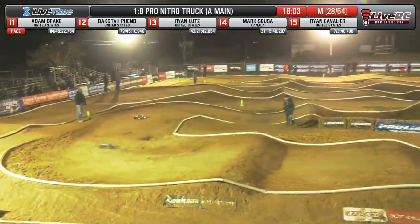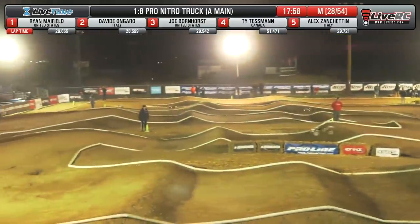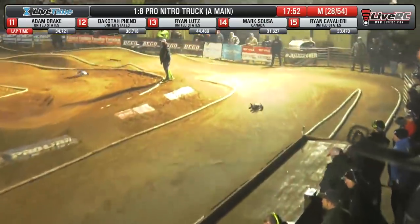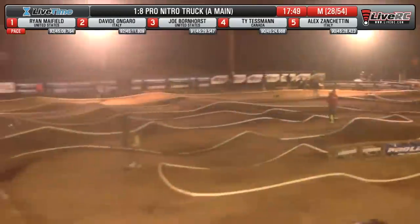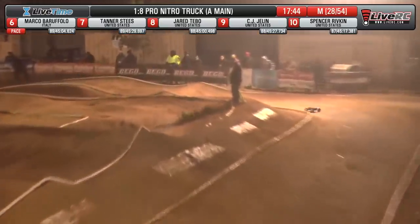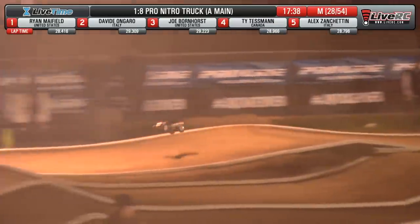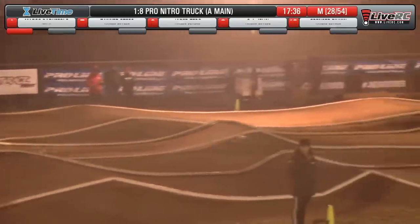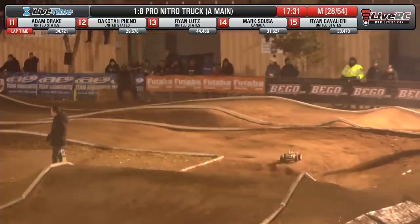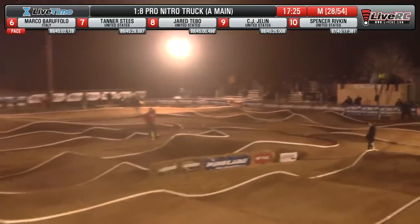So right now it looks like we're following Tanner Stees, running in 7th. Ryan Maifield out front. Ongaro now into the pits here in this one. Joe Bornhorst up in the number 3 spot. Tessmann coming around now. Down the front stretch goes Tessmann. So he is now going to be 13 seconds back from Joe Bornhorst. So first and second, I believe, have lapped all the way up to Joe, correct? Through Joe. Yeah. So first and second have lapped all the way up through third. And they're only separated by 2 seconds. Yeah. So they are on another level. Yeah, 1.8 seconds separate them right now as Maifield makes his pit stop.